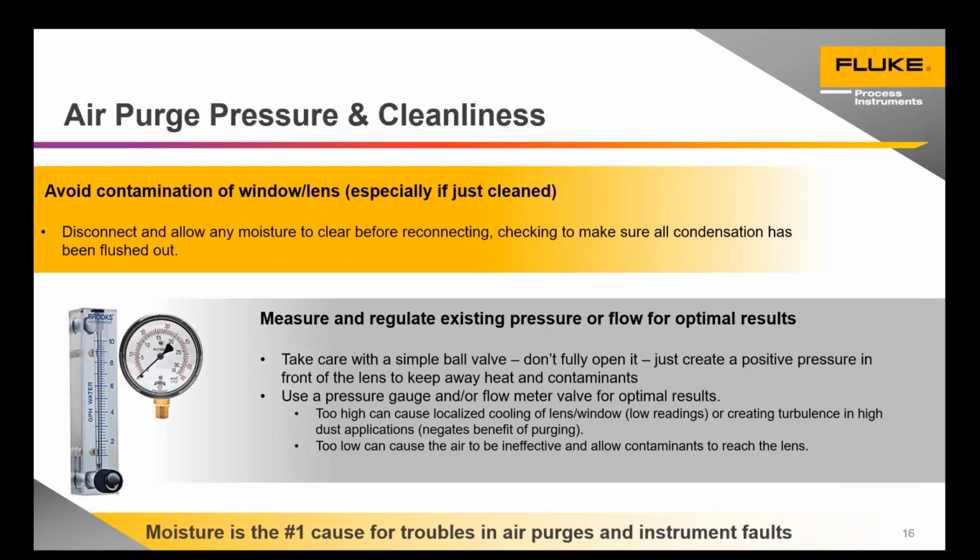Air purge pressure and cleanliness. Well, you've made sure that the lenses or the windows are clean, and if you're starting back up again, it could be, and we have seen this, the airlines can have moisture in them. So we would typically always advise that airlines are disconnected and allow moisture to clear so that you get clean air flowing before you connect them back up.